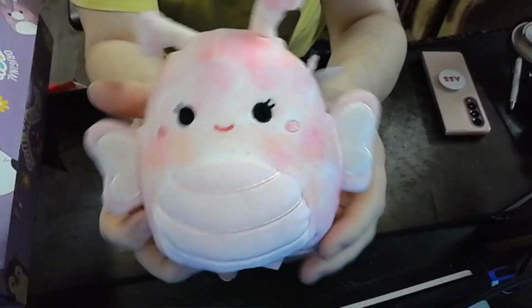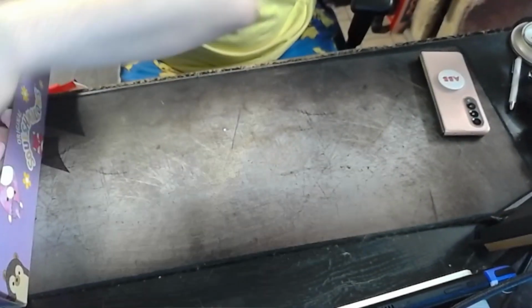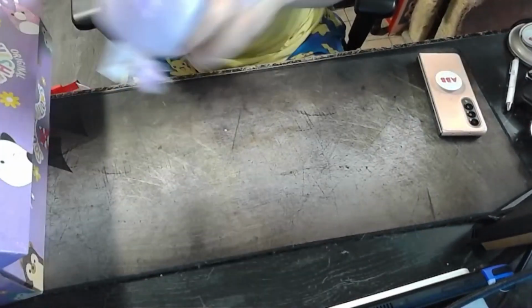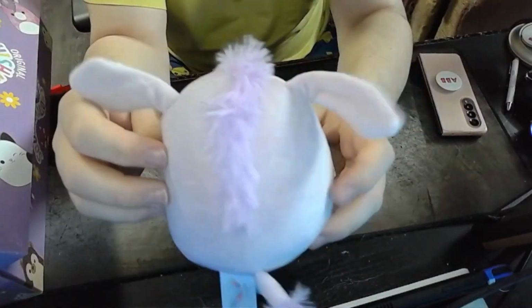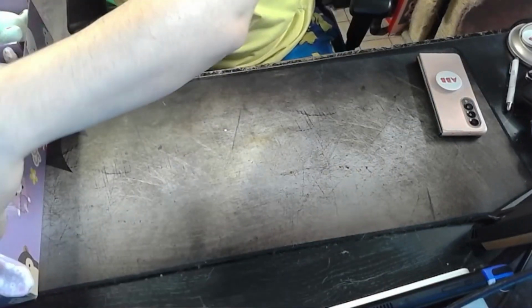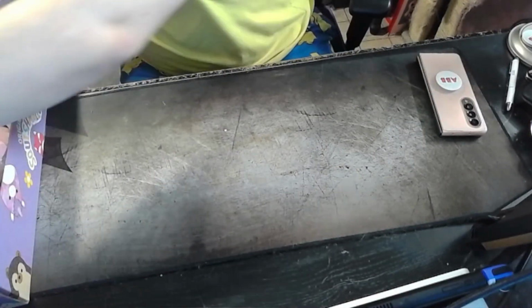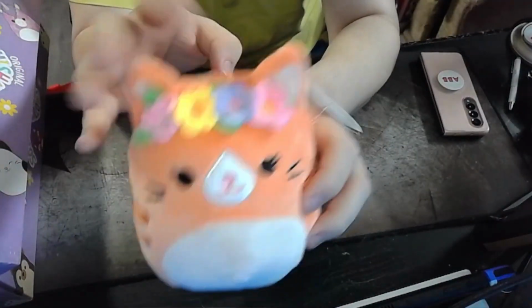Eileen, which is a butterfly, if I remember correctly. At least it looks like one, you know. Then we have Delzy, which I'm pretty sure is another donkey, but I'm not sure. I love the flower pattern on them, honestly. They are really cute. Then we have Gigi, which is a cat with a flower crown. A little bit like the donkey I showed.